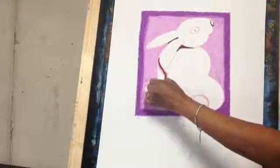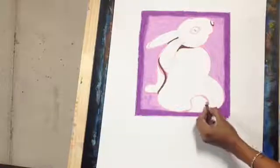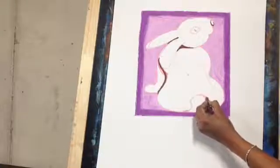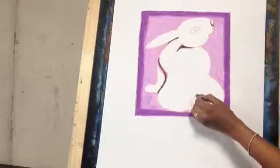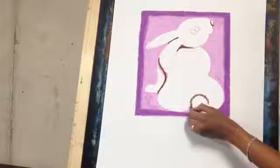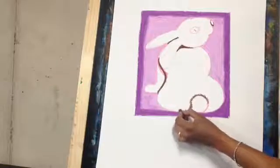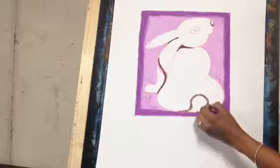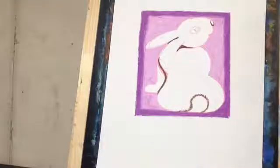Okay, and some on the tail portion here. When doing the tail portion, we're going to make some stripes in the tail while making the shadows here, because the tail is a little fluffy, so we are making some striped shadow all the way on top of the tail. Okay. So that's all for our shadow.